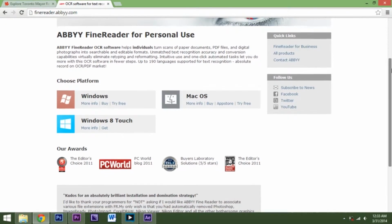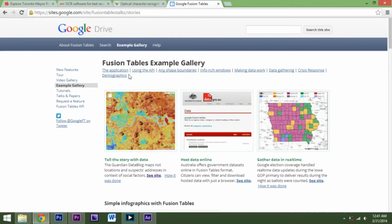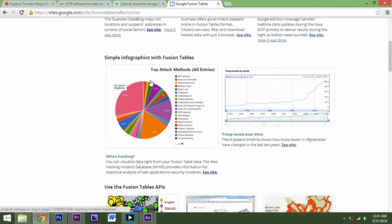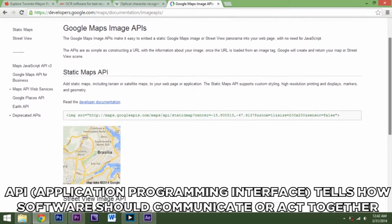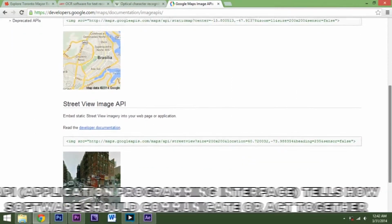And then the visualizations are through Google tools. So they have Fusion Tables, which is one of the tools that you can just dump all your data in, and it will do some mapping for you. And then we also use the Maps API that they provide to make the map and make it animate and do more of the customized options.